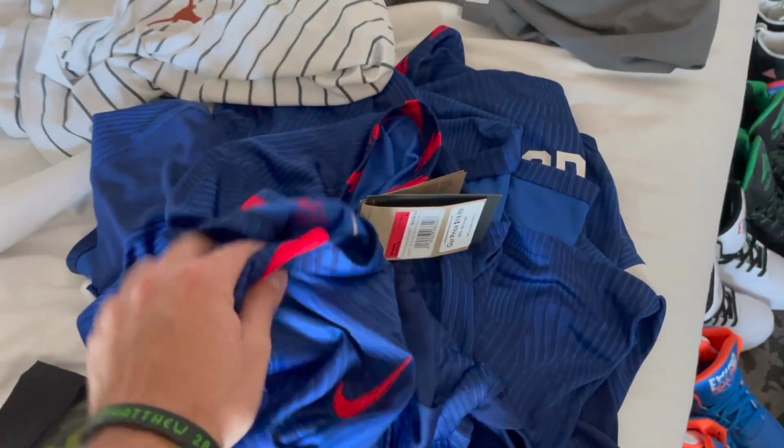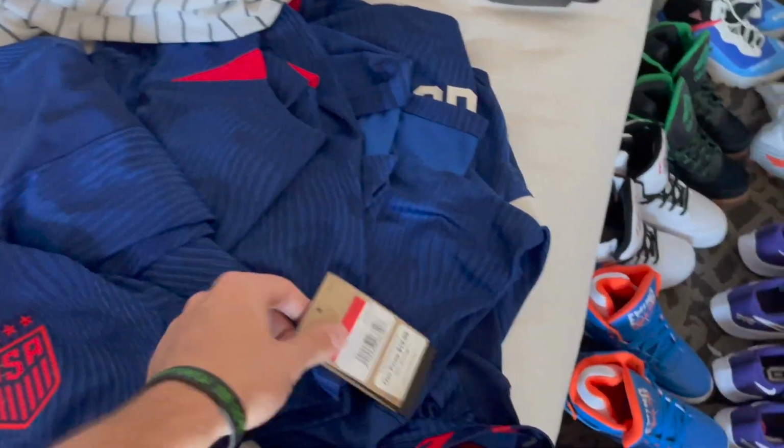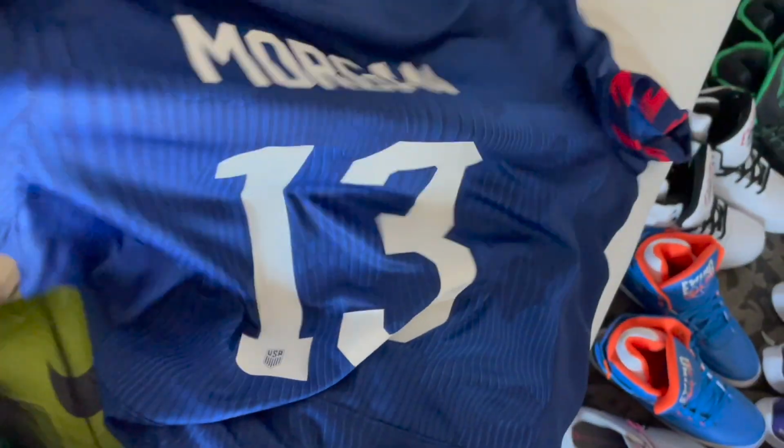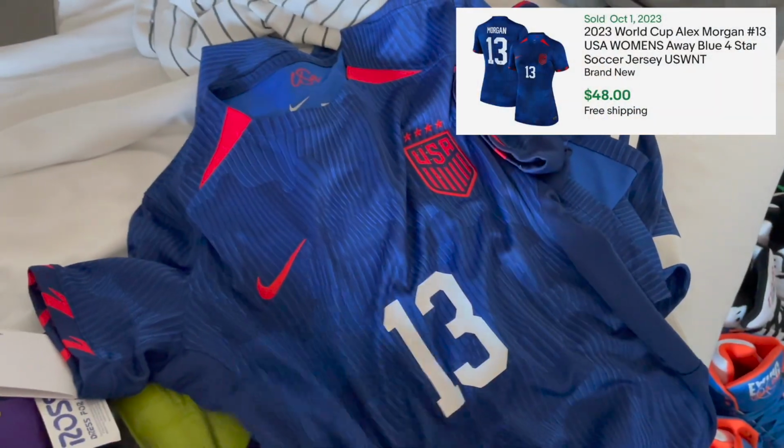Next, we got actually 6 of these. This is from the Dick's Warehouse sale as well. $15 after that discount. Crazy for an Alex Morgan Nike jersey. And what was the retail on that? $135. Wish they would have had more than this, but 6 of these.